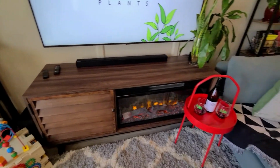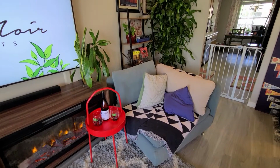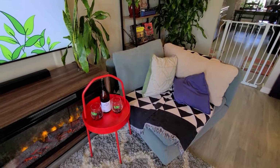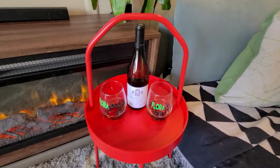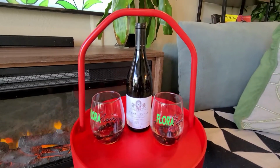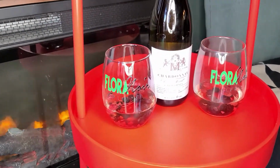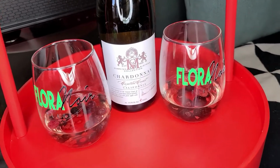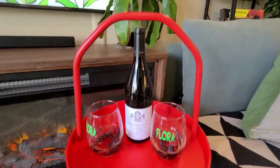So this is my little reading nook, and this blue chair is also from IKEA, but I actually got it from Facebook Marketplace for a steal. And the red table is also IKEA from Facebook Marketplace. And we have our Flora Noir plants, wine glasses, so get into it. And this is McBride's Sister Chardonnay, which I must say is delicious.